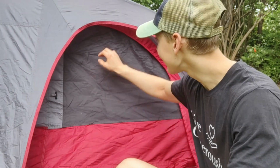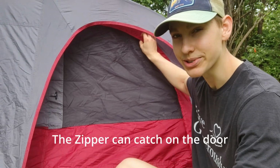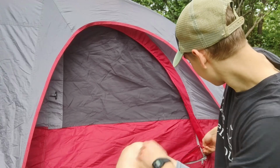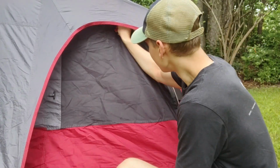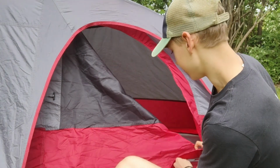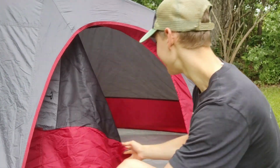Another thing is that the door can snag like some tents do on this little awning. Only really when you try to actually close the tent door though. When opening, it's fine. Now let's see the room inside.